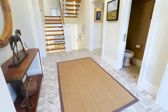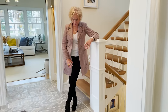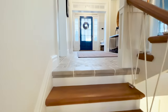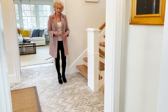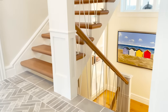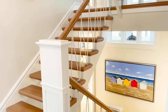We are currently in the foyer of the guest house. What I love about this space actually are a couple of things. I love a lot of things. The gray brick floor, this is a product that you can get in multiple different colors, and you can also get in multiple different variations of distressing. The railing is actually an open tread with 3-inch solid wood treads.